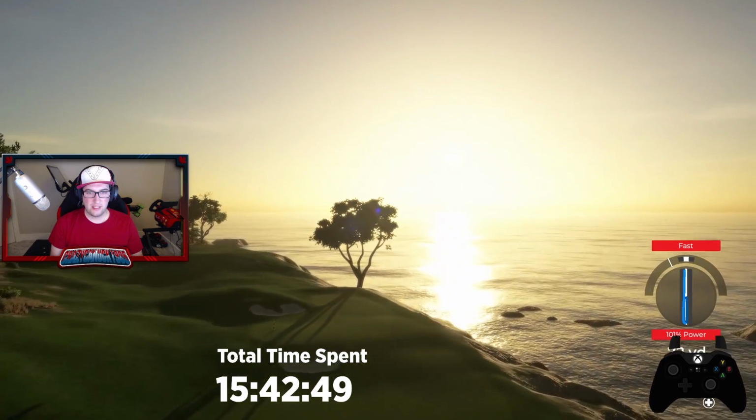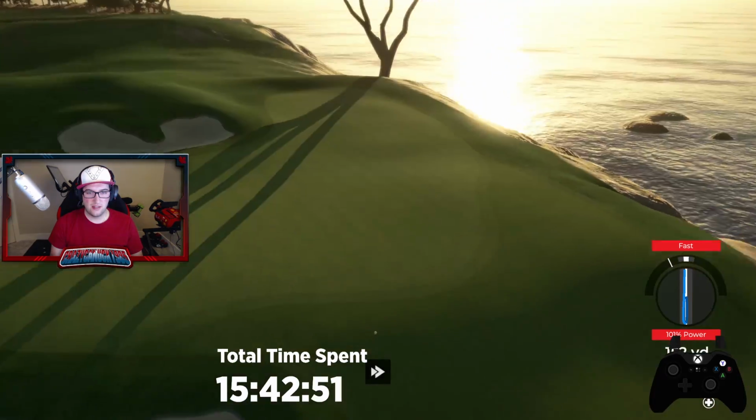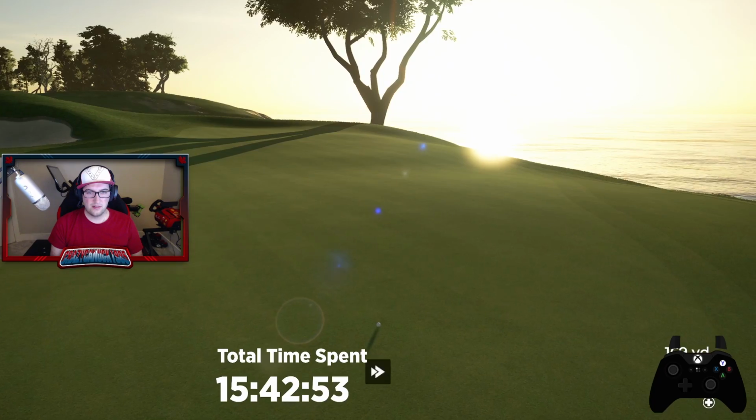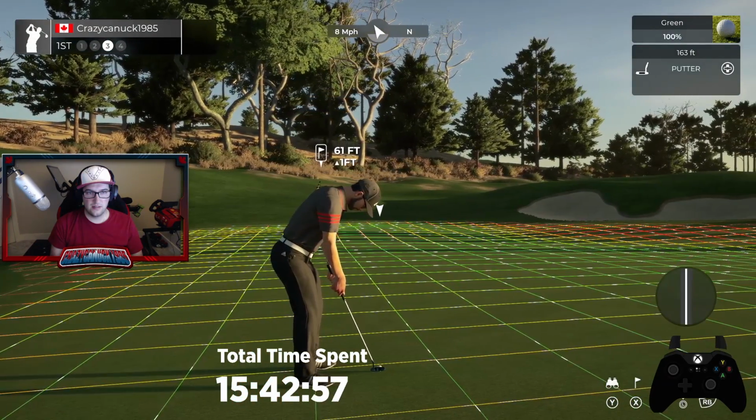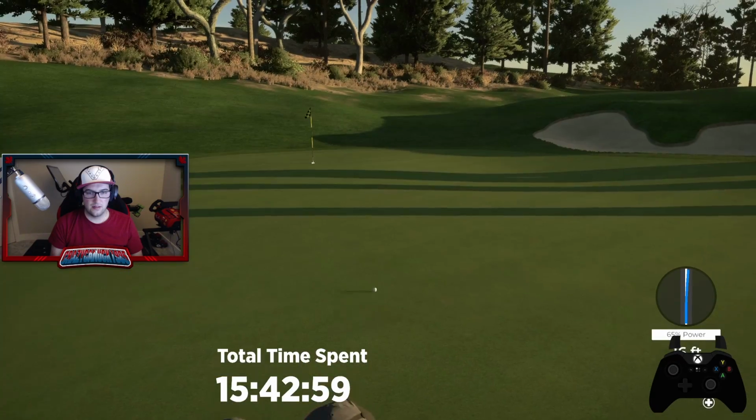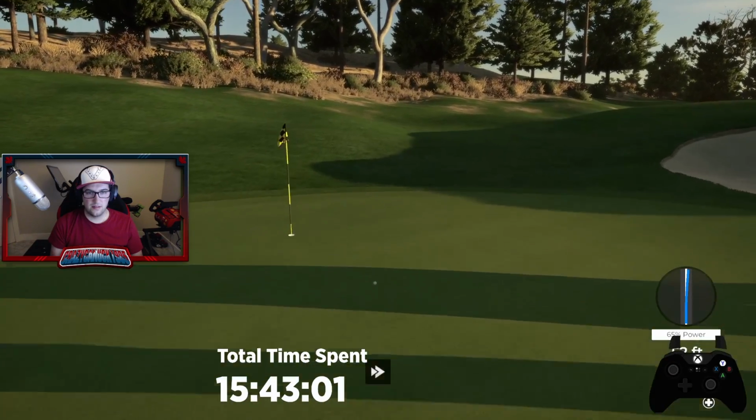Interesting to see how it plays out of that lip. It does okay. There we go. Holds the green nicely. Yeah, alright.